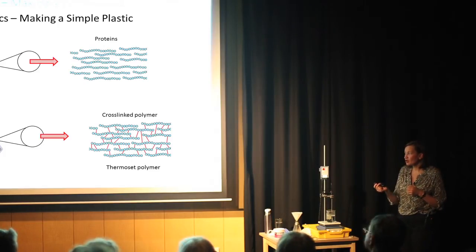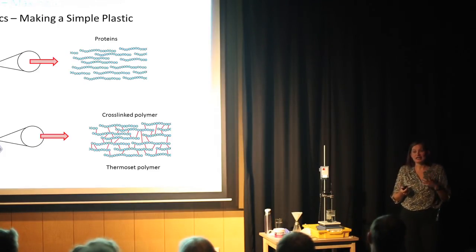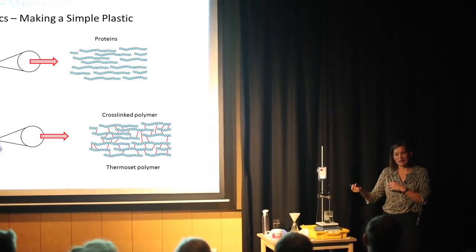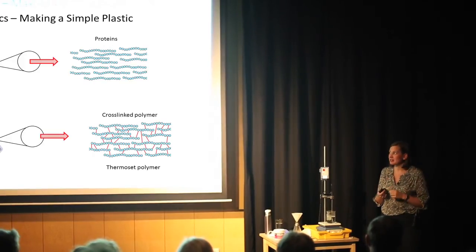So this is one of the classes of polymers, and the other class is the thermoplastics, which are the ones I showed you before, where you can melt and solidify as many times as you want.